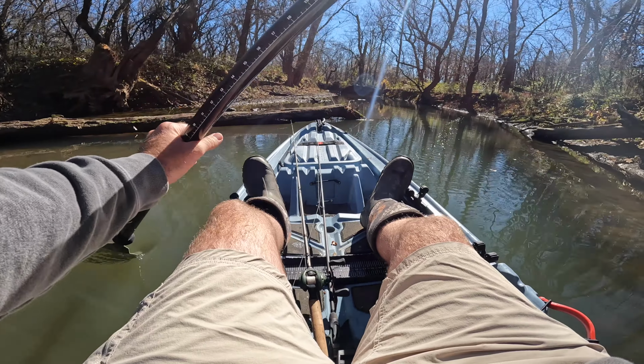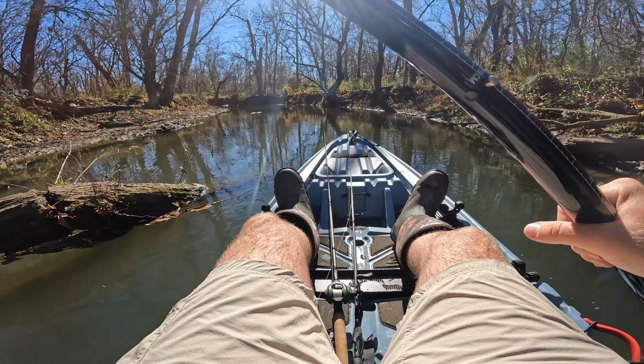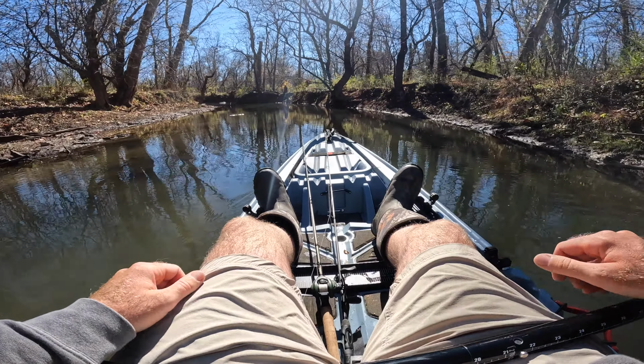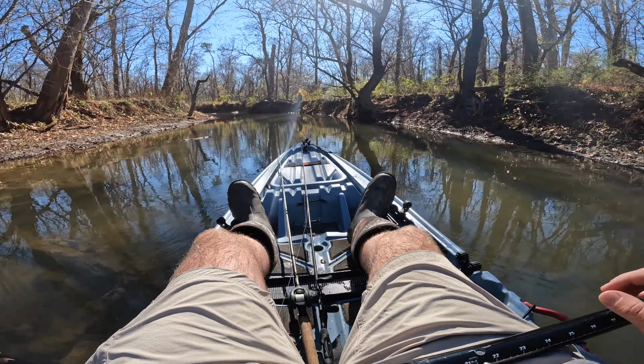Already seeing some bait fish, so that is a good sign. That means there's food. And if there's food, it normally means there's predatory fish that want to eat that food. So yeah, I'm excited about this one. It's a little bit shallower, a little bit clearer, not as much cover as the other creek, but that doesn't mean anything. It does not mean anything.